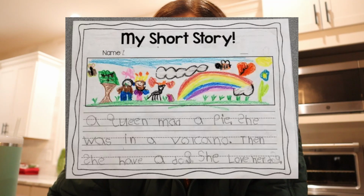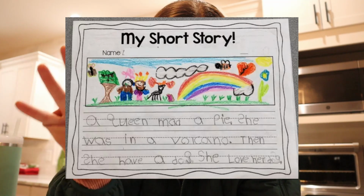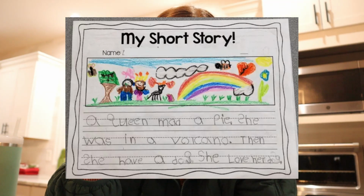So yesterday they collected the four words, and then today I shared her modeled story that she had written, and then I also collected my own words, and as a class we came up with a story together. Nothing groundbreaking, of course, as you can see. But then they went and wrote their own silly short story, which was really cute. And then it was the end of the day, so that was really simple.